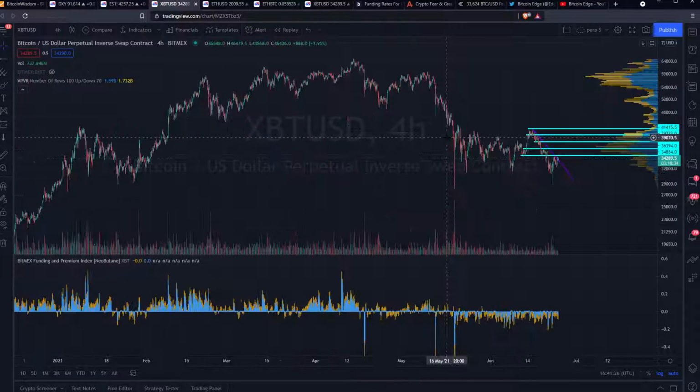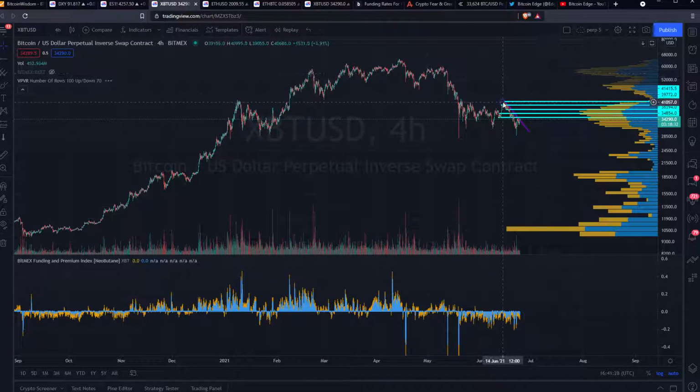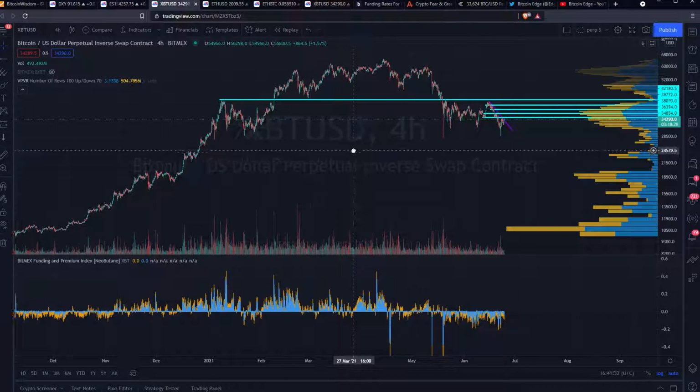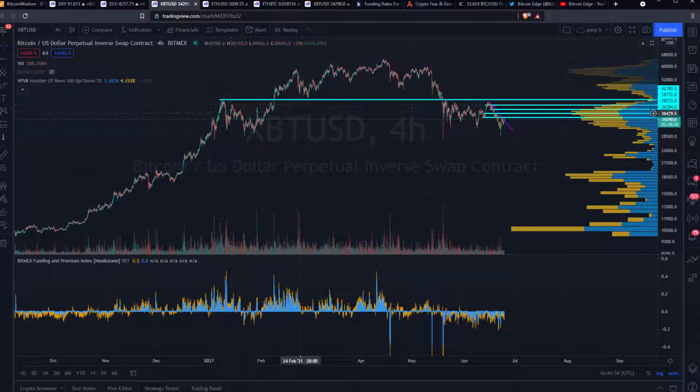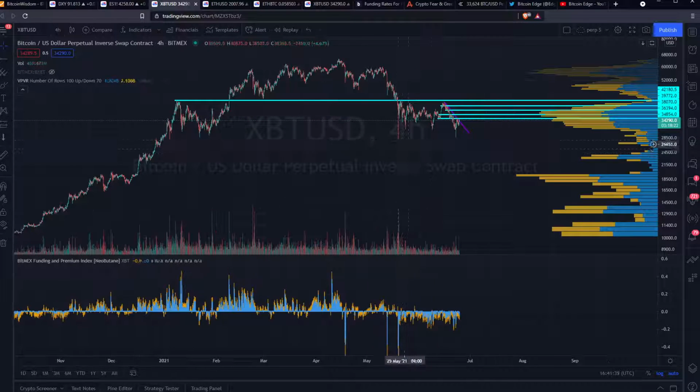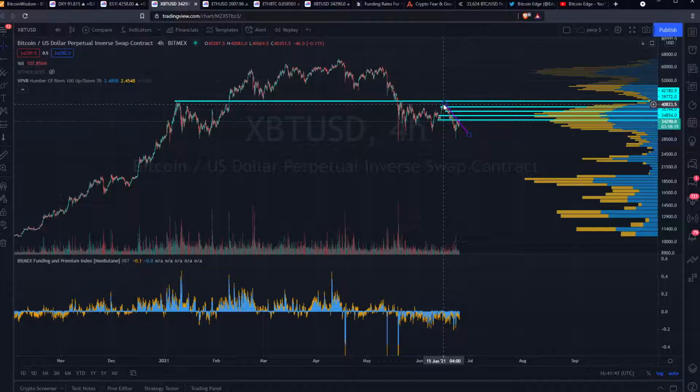And if we're over here, then we can zoom out a little bit more. We have this high over here on a higher time frame. That is where we want to go. Test on it over here, test on it over there, test on it over here. So that is the level we want to break.